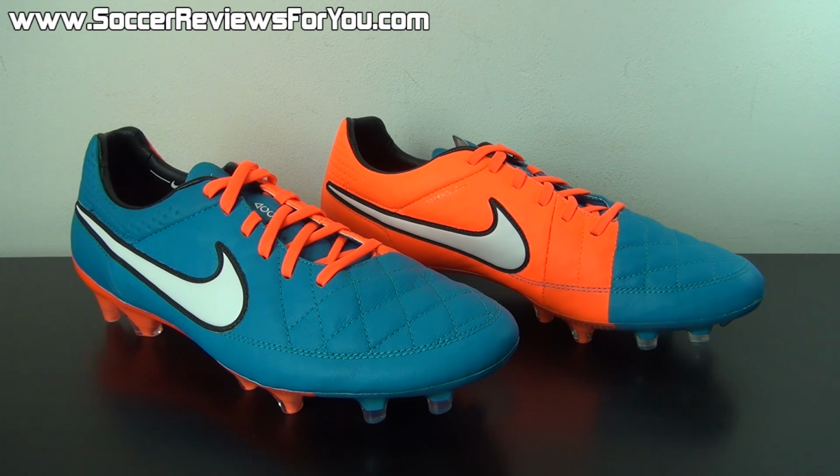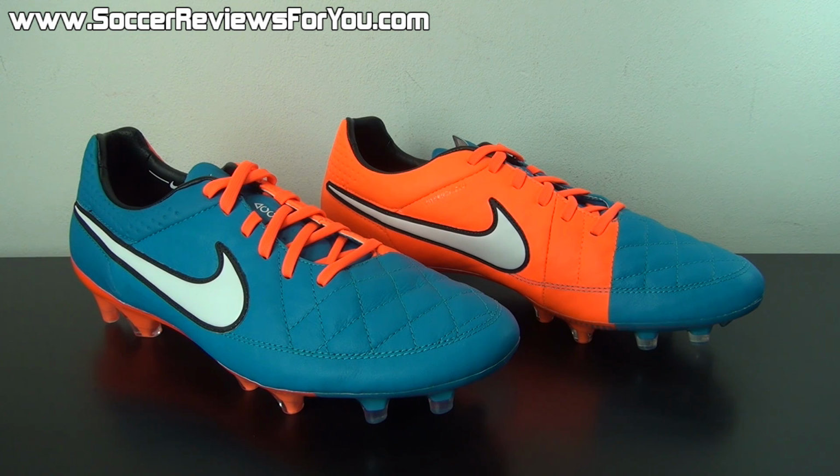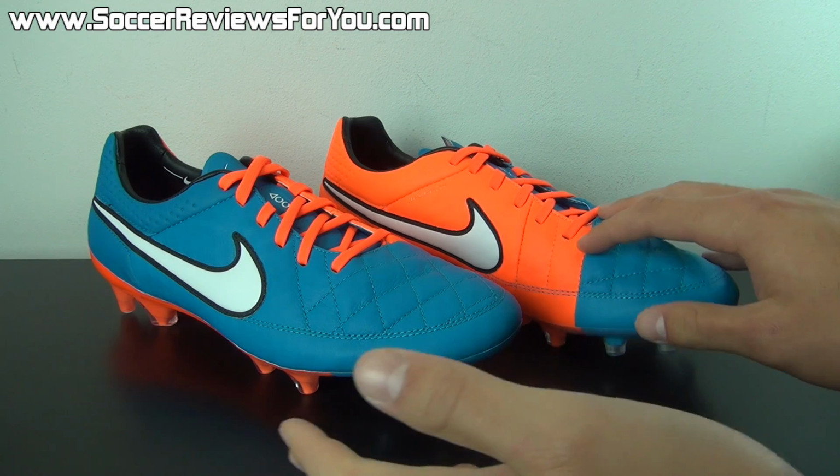So in today's video, we're going to go over all the details as far as the colorway is concerned, as well as briefly touch on the overall performance. If any of that interests you, please stick around. And with that being said, let's get right into the video. To start things off, let's take a closer look at this particular colorway of the Legend 5.